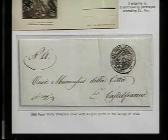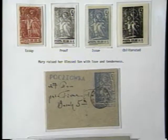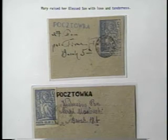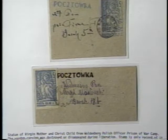Most countries by that time had moved into using stamps, but because of free franking and other privileges, the Papal States continued them later. That's when they were still using sealing wax, isn't it? That is true. You talked a little bit about Poland before. These moved me tremendously when you explained what this was. These are from World War II, from the prisoner of war camps.